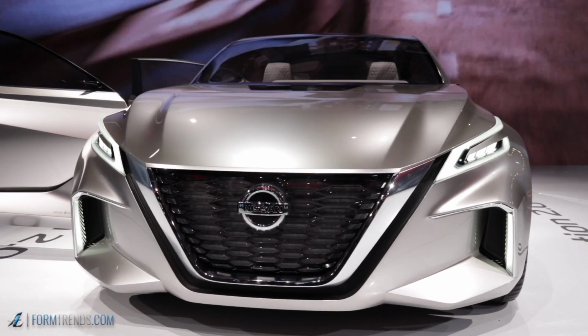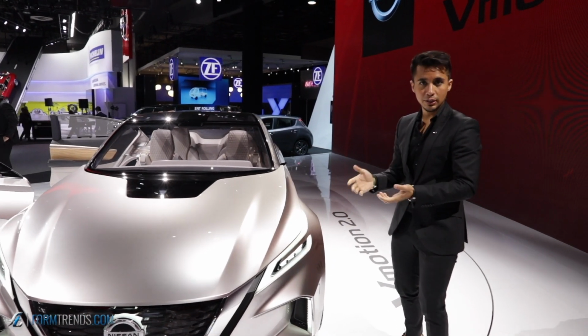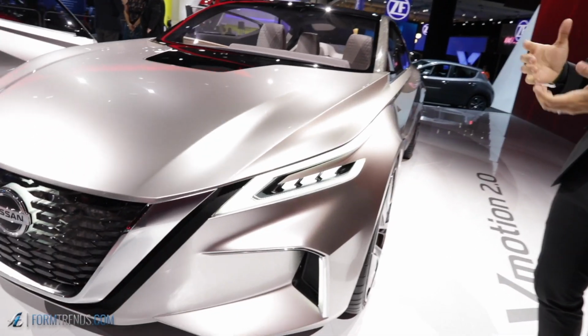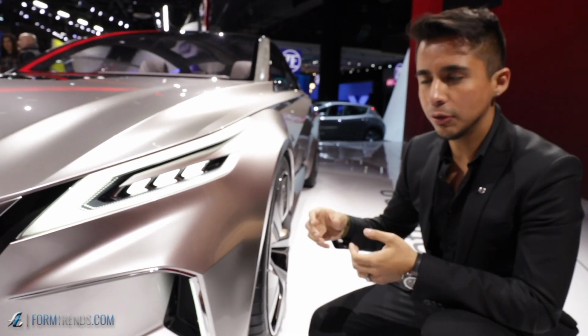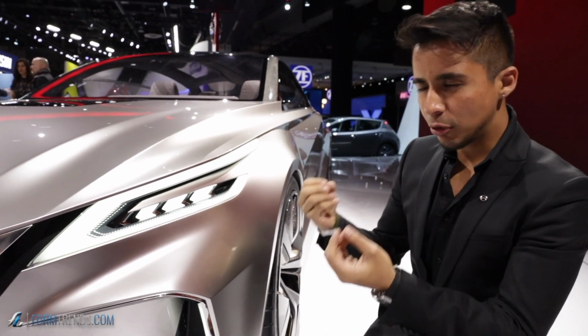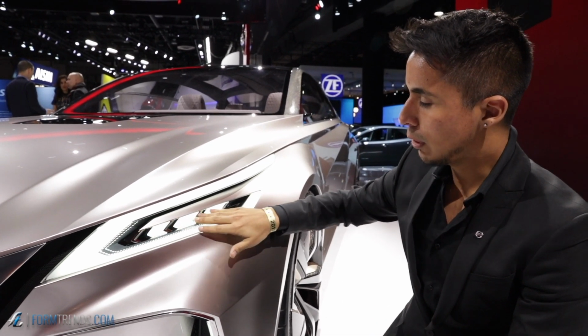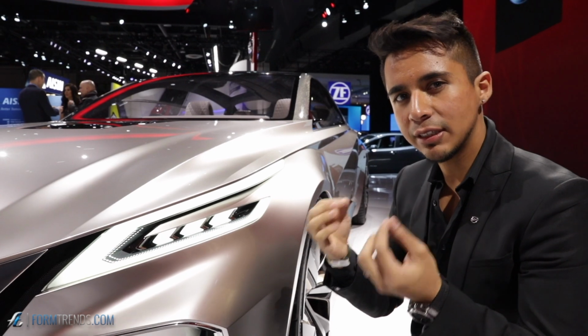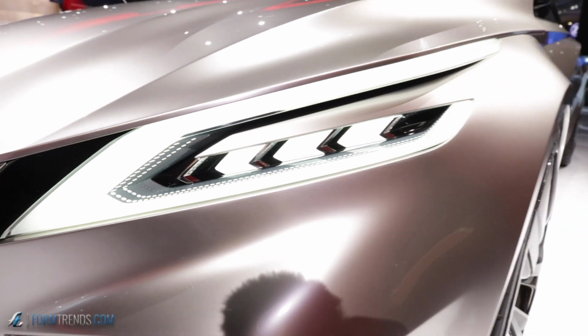On the headlamps of the Vmotion 2.0 concept, the boomerang signature is another key signature for Nissan design language. As you can see, usually it's depicted as a two-dimensional form, but this time we wanted to really give it a lot of dimension. So we have these beautiful crystals in here to show a high-tech feeling, but also this headlight acts visually as an air intake.